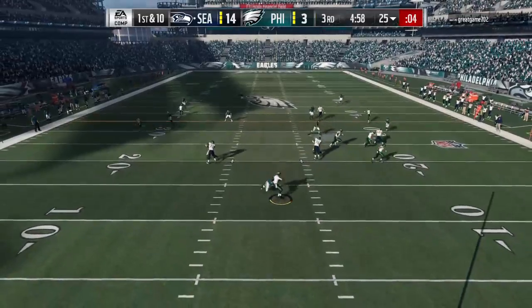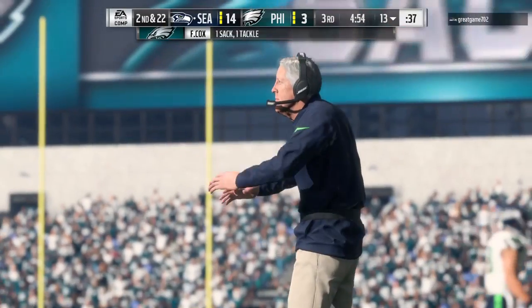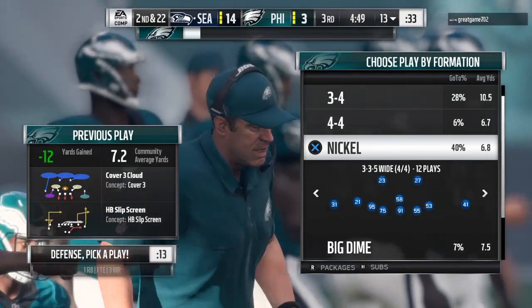On first down, Wilson. Pressure comes, and Wilson's going to go down. Fletcher Cox, never giving up. He's able to keep working and get him for a loss of 12.